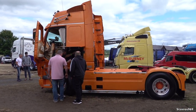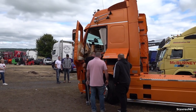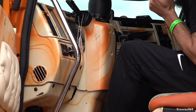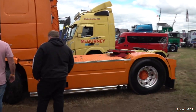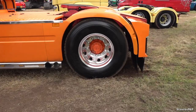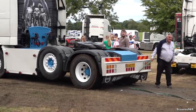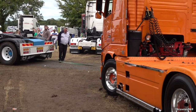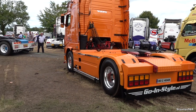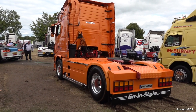And we've a very clean Volvo FH there as well. Flynn's. Look at the interior on this. Whoa. Yeah. Nice custom work. Is he stuck as well? Oh, maybe he's not. Oh, he is, he is. Yeah. Oh yeah, great fun here. Go on, pull the Volvo. Pull it. Pull. Go on. Nearly, go on.